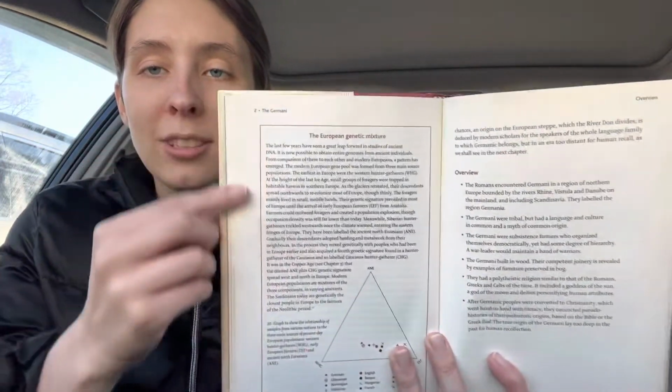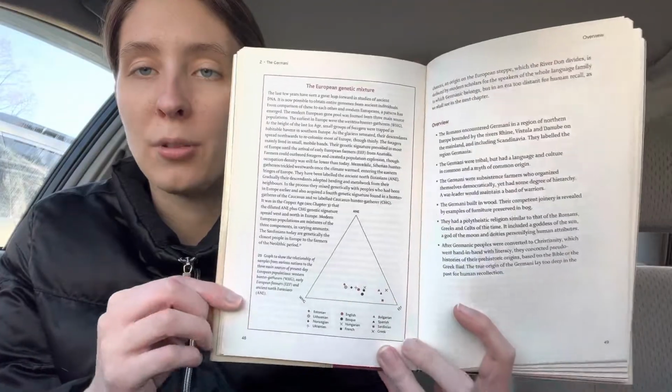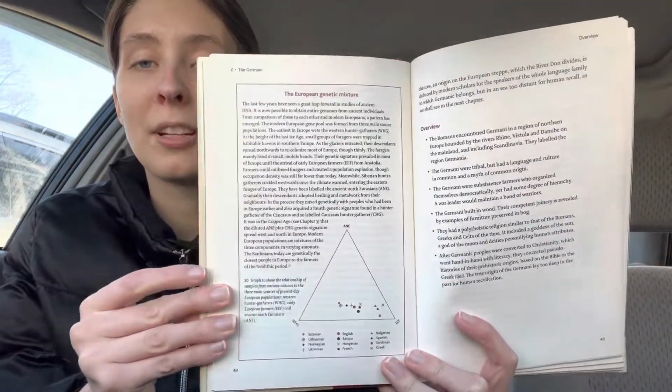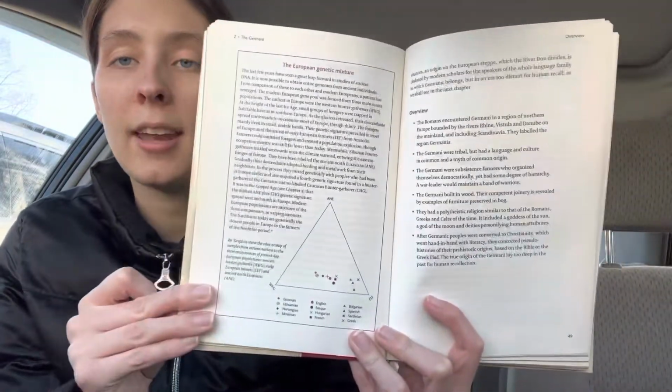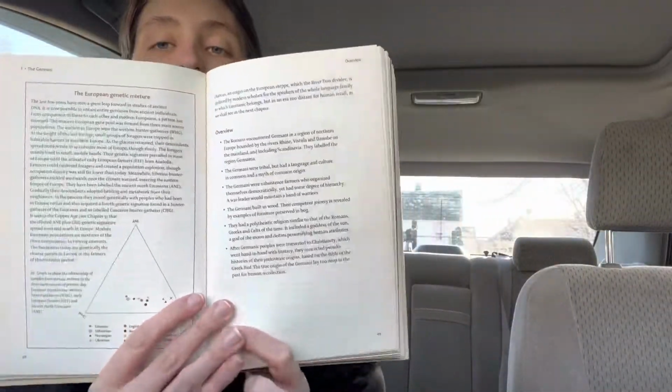Second, I really liked the fact that in this book there were these little call-out sections, or I don't know what you'd call it, breakout sections, which would go deeper into something discussed in the main portion of the text. I thought these were really interesting and well done, and I enjoyed it. And third were these overview sections.